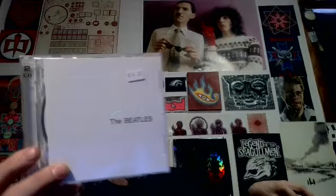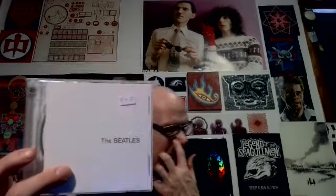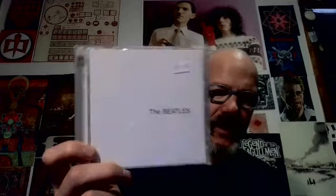I have the Beatles. Yeah, that's a 2 disc, but it's all one album. I have the self-titled, the Beatles. You know, I am not going to call it the White Album. It's going to always be called the... Oh, I still got the sticker on there. I still got to take that off. I took the other ones off, so yeah. I'm going to do this right now.